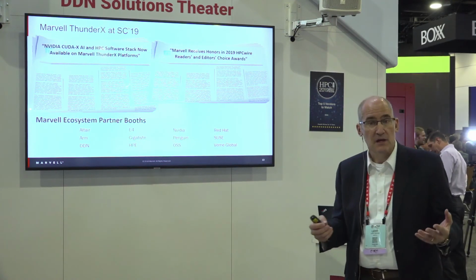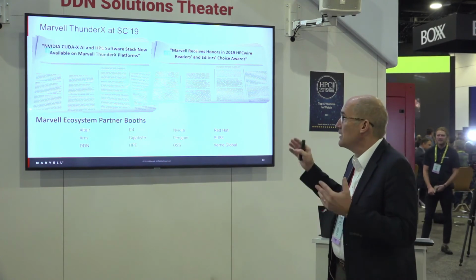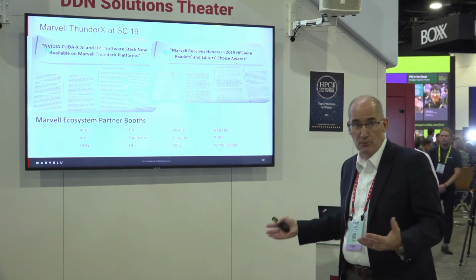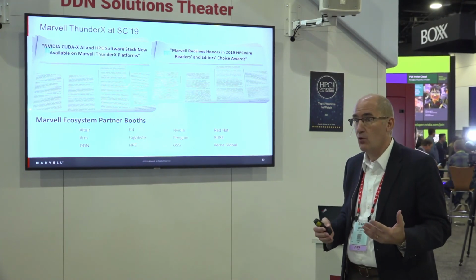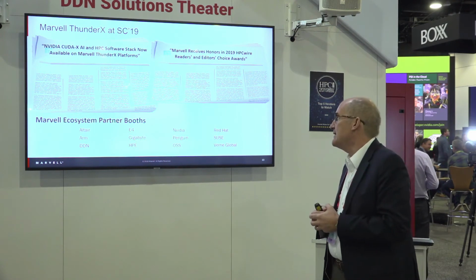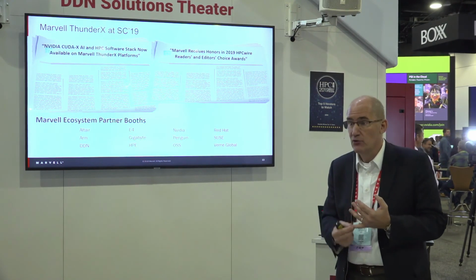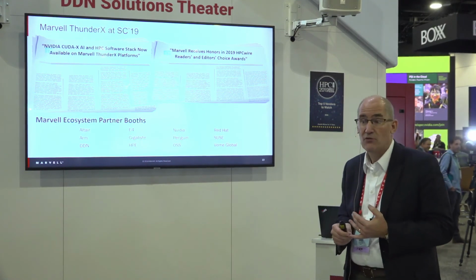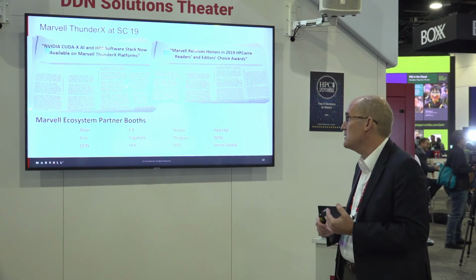So I talked about the Nvidia announcement this week. I talked about our HPCwire recognition. We're in a number of booths here across the show. We are booth 349, so a little bit back on that side. You'll see demos at the SUSE booth running some AI applications on one of our reference workstations with SLES 15.